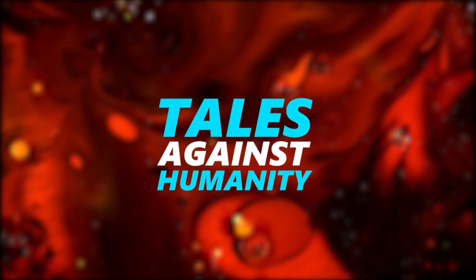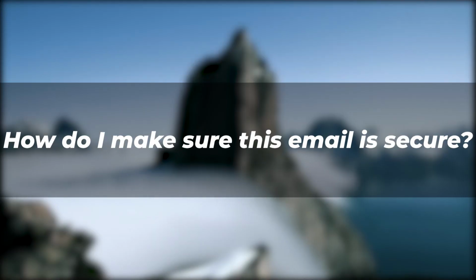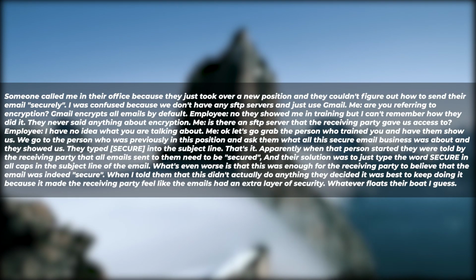Now, let's get started. In today's episode: how do I make sure this email is secure? Someone called me in their office because they just took over a new position and they couldn't figure out how to send their email securely. I was confused because we don't have any SFTP servers and just use Gmail.